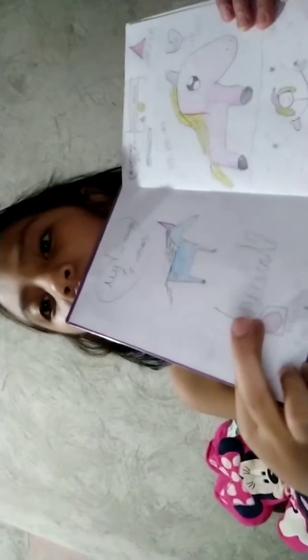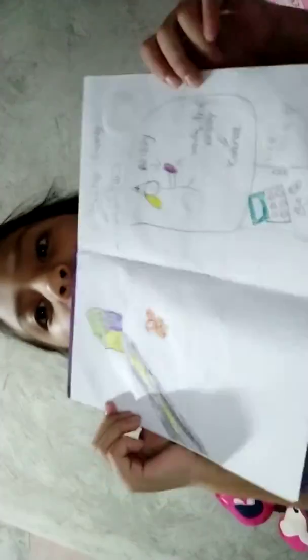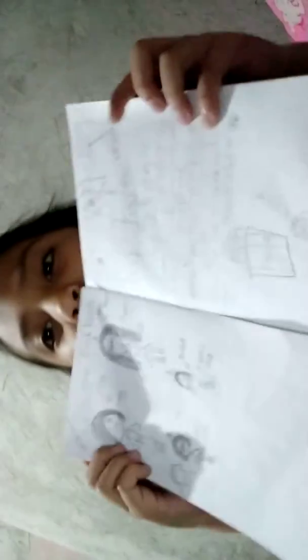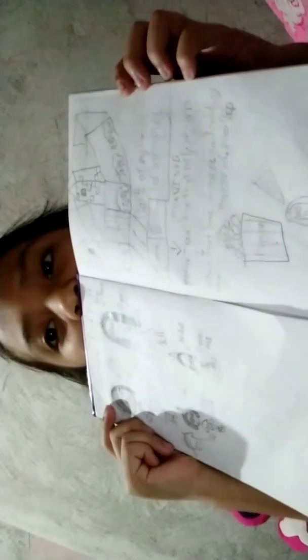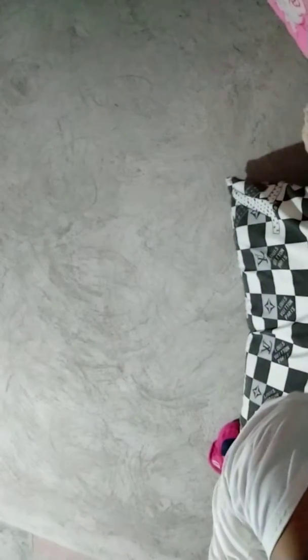It will light up. Look. Okay, guys. This is lighting up. Look. I will press something. This and it will light up. And this is my drawing books. And the next one is this.